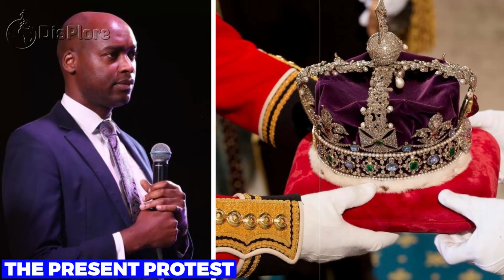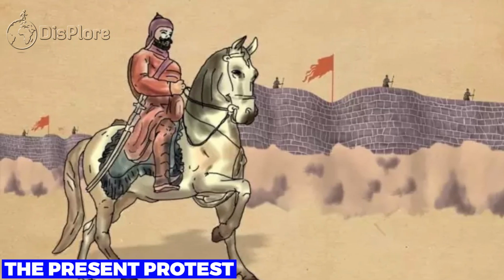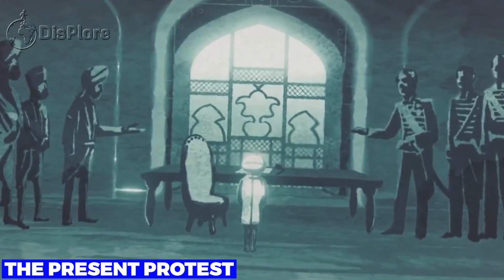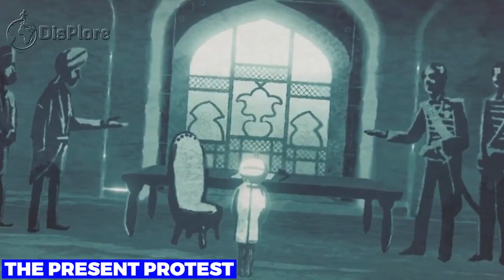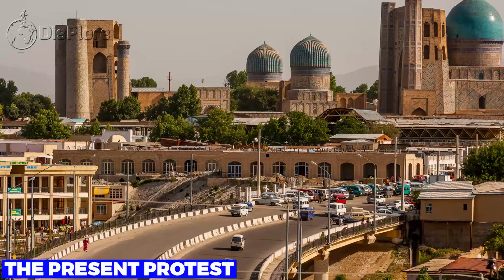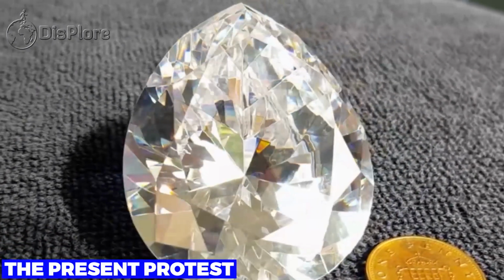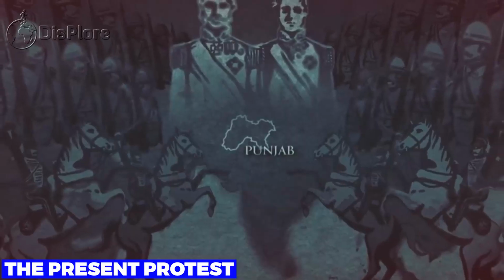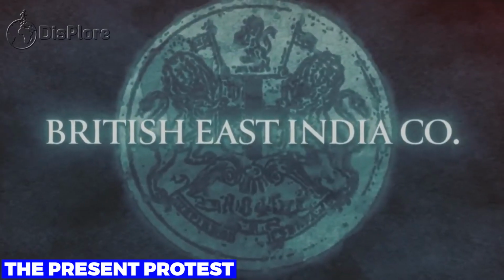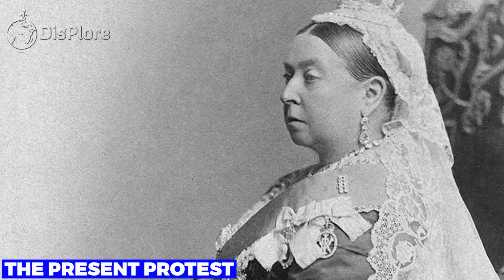The present protest. It is reported as being owned by the Rajas of Malwa until 1304, followed by the Emperor of Delhi, Alauddin Khilji. After that, for the next 300 years from the year 1339, it stayed in the city of Samarkand. The Koh-i-Noor remained in India until 1849 when British forces conquered the Punjab and it became part of the British East India Company. It was then shipped back to Britain and in July 1850 given to Queen Victoria.